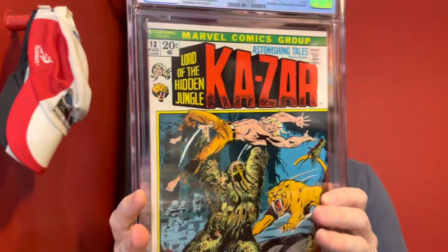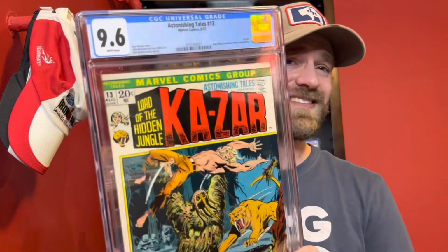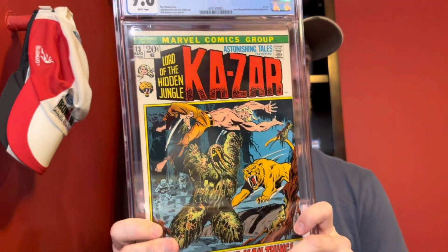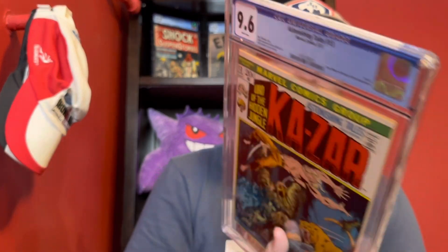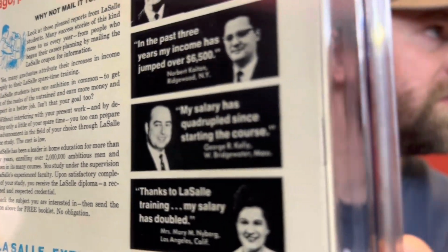So it's the type of book that it might be worthwhile to try a couple resubs, see if you can pull that 9.8, because the value is huge there. There's also the risk that you get a 9.4, and then the value drops pretty quickly in this book as you come down in grade, even though it's 1972. I mean, this is 51 years old now. This is not a new book by any stretch. You can see a couple really light ticks on the spine. Let's see, I don't even know if they'll show up on camera. Like right around the staple.